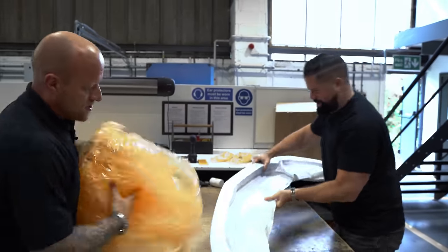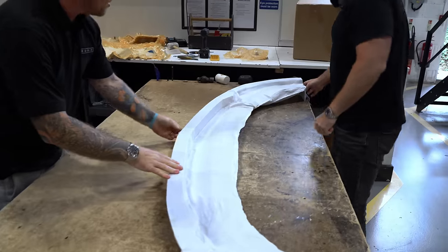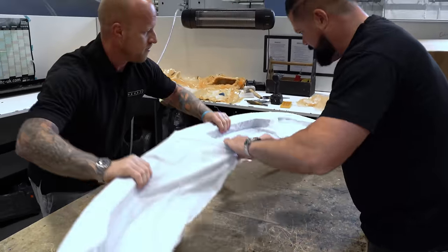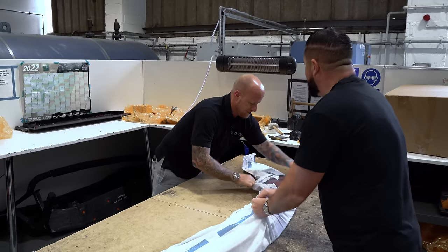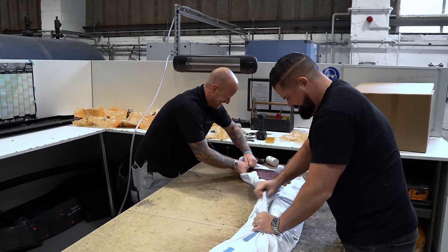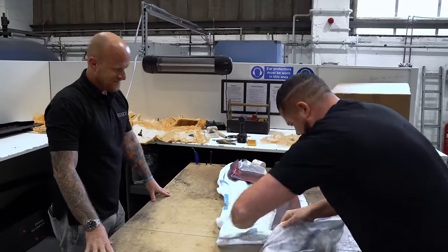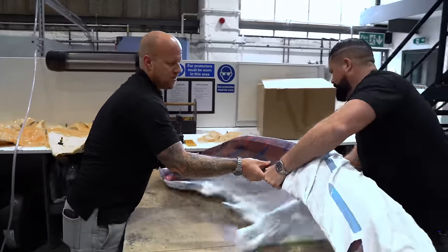Okay. All right. So then we've got this, what we call breather material. Again, that's not reusable, it goes in the bin. So that's just sort of taped and glued on. So this is basically just been cooked, isn't it? Yes, this is like tinfoil. It's like layers on top of layers of different materials involved in the process.